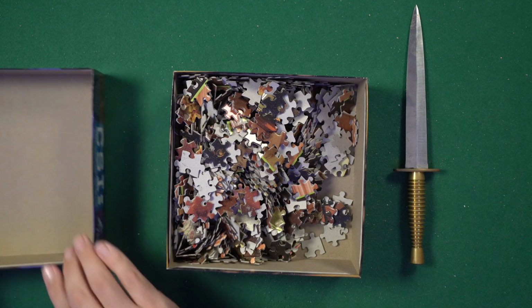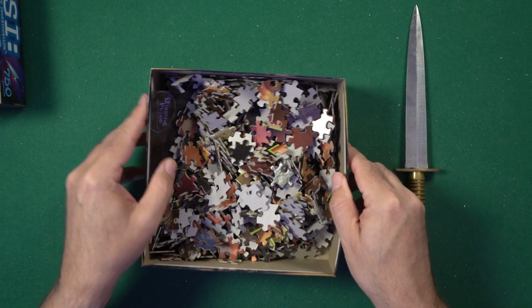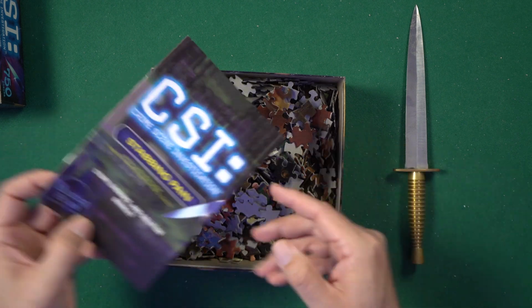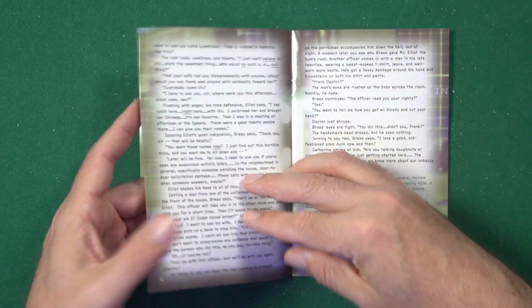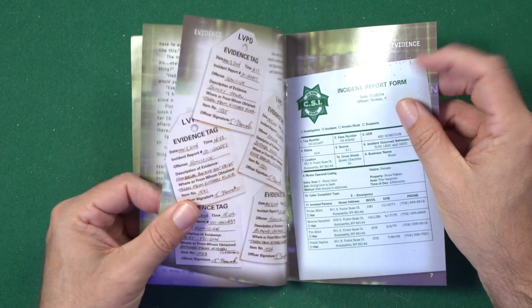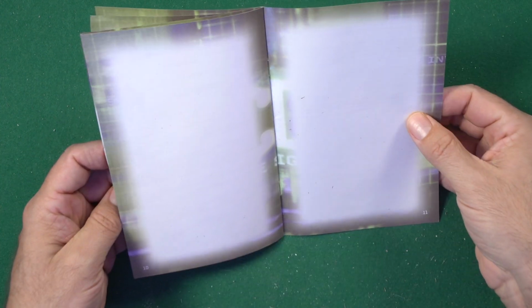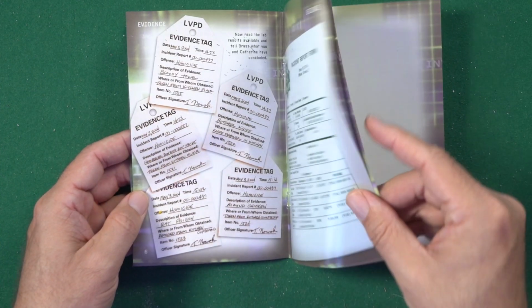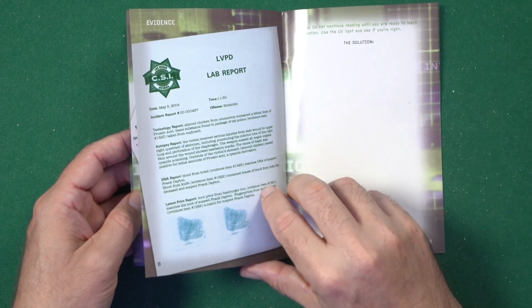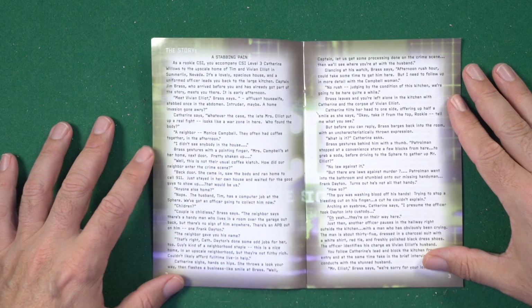All right, so there is no separate puzzle bag or anything. We just have all of these loose pieces and an instruction booklet. Looks like we have several pages of story. Oh, we've got some evidence. I guess this is where the ultraviolet image comes into play. Hopefully after 20 years this is still going to work. I guess we're going to find out here in a moment. Let's go ahead and start sorting the puzzle and read this story.